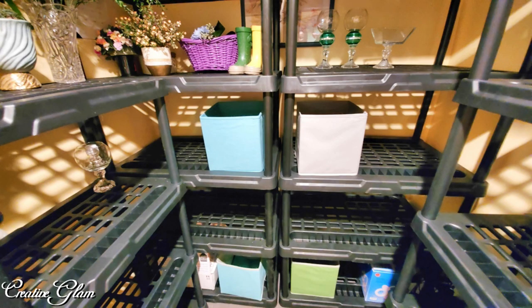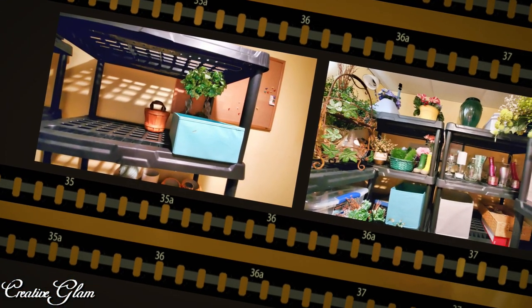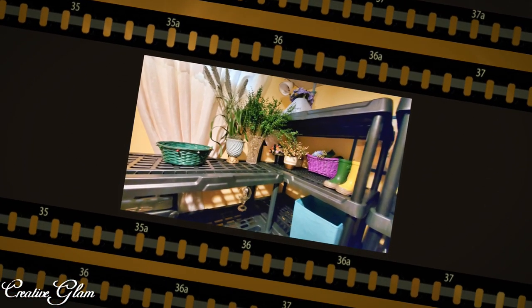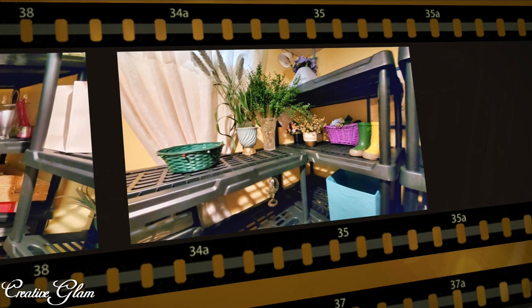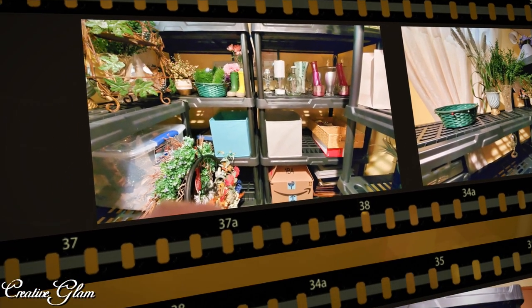And then here I'm putting in little storage bins that I had that I no longer used, but I thought that they would be perfect for little small items that could get lost on the shelf. I can put them in there and try and group them. And I tried to group them per season, winter, spring, summer, and fall. That was my intent.